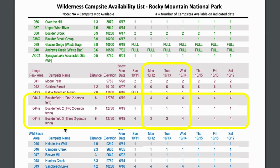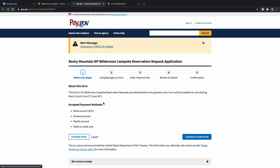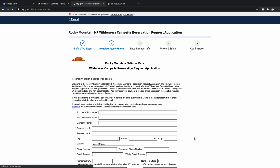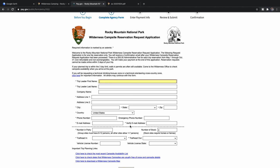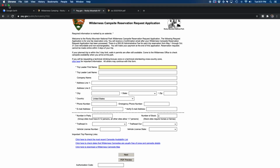It's a good idea to grab a couple of different dates before you submit your request, just so you're more likely to actually get a permit and not be turned down. So anyways, once you get those dates, navigate back to the Wilderness Camping page, and you want to click on the submit a request for a backcountry permit, I believe that's what it's called. But click on that. It's going to take you to pay.gov, and you're going to do the step-by-step process where you're going to enter in your information and the dates that you want. Once you submit this and you pay the fee, next day or two you should get some type of response.